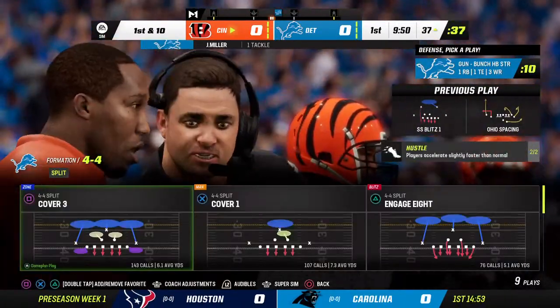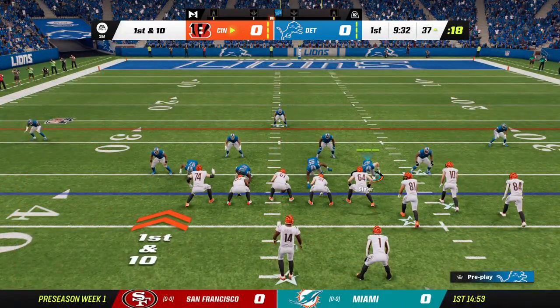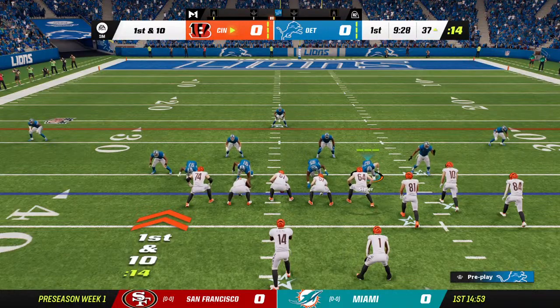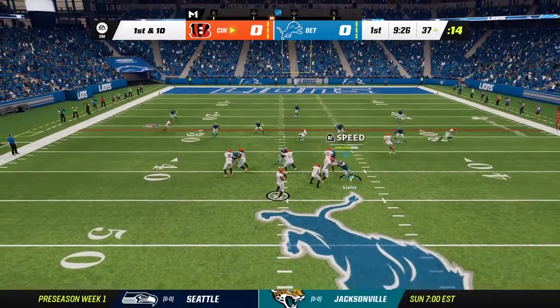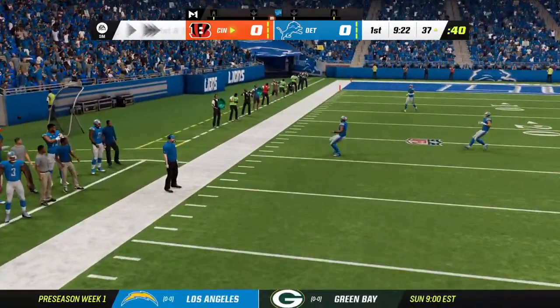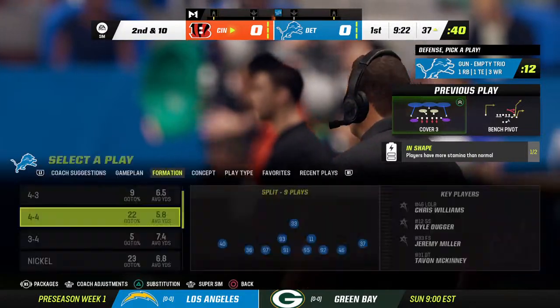Oftentimes now offenses aren't nearly as precise as days gone by. They just tell receivers, find an open patch of grass and let the quarterback find you. And that's exactly what they did on that play. First with the pass through the air, nice chunk of yardage there, and then additional pickup with his legs after the catch. Throwing on first down, but this one winds up to be incomplete.